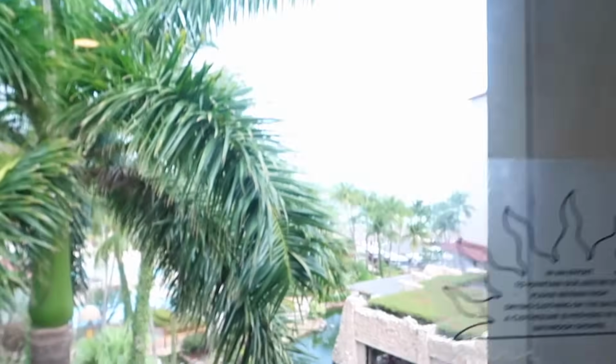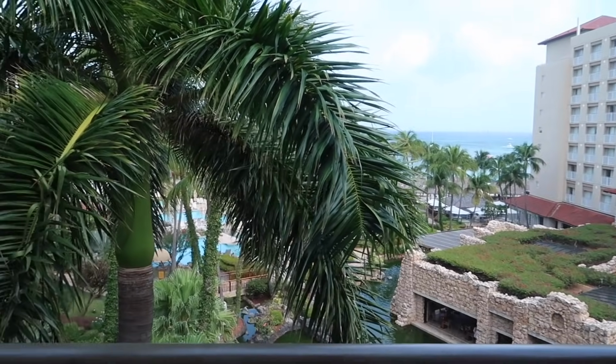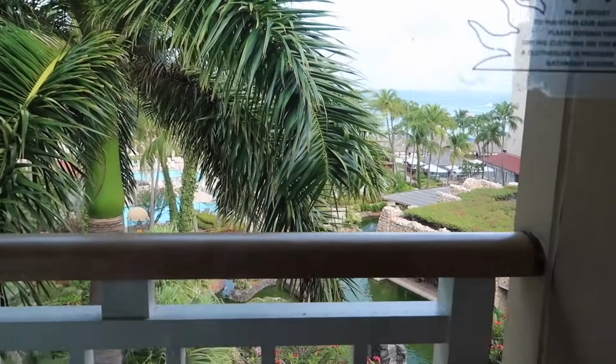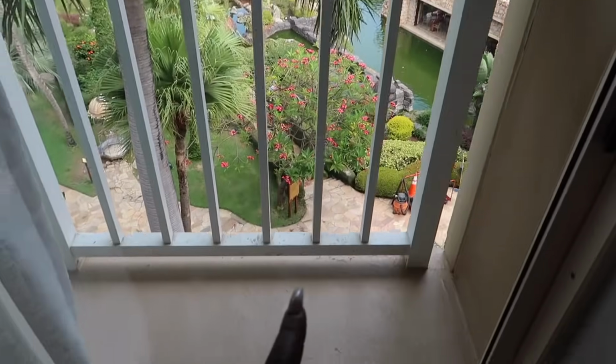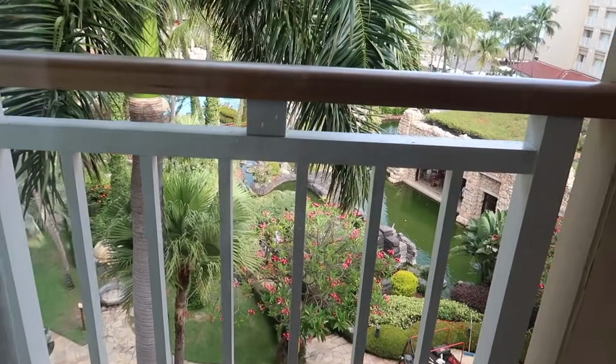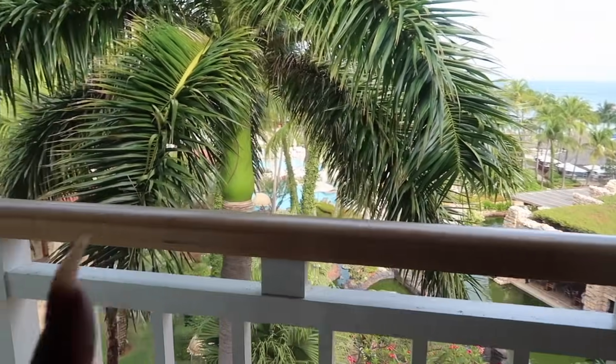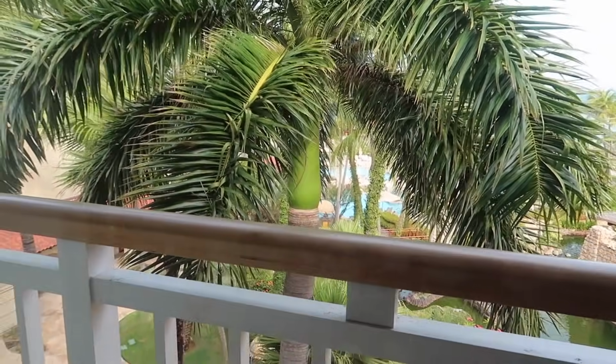Good morning from Aruba. I'm super greasy today, but I just woke up. Good morning from Aruba. This actually is not really a balcony, guys. It's so small, but this is facing the front, the pool area, all of the pools. About four pools here.